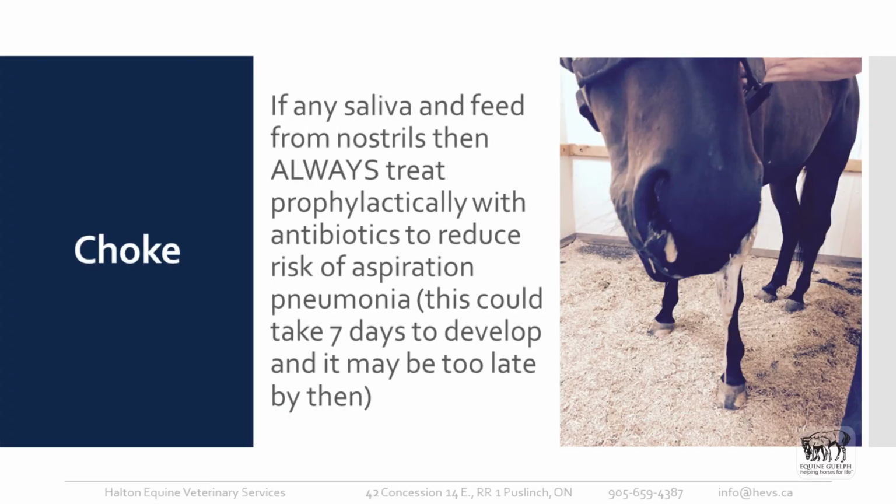So this is a picture showing some saliva coming from both nostrils. This is another point that I really want to drive home: if you ever do see saliva or feed coming out of both nostrils after a choking incident, it's really important that we treat them prophylactically with antibiotics. I usually put them on sulfa for 2 weeks, okay? Sometimes the horse may choke, and it may take 7 days for aspiration pneumonia to develop. If you try treating them at that point, often you're behind the 8 ball and it's a poor prognosis.